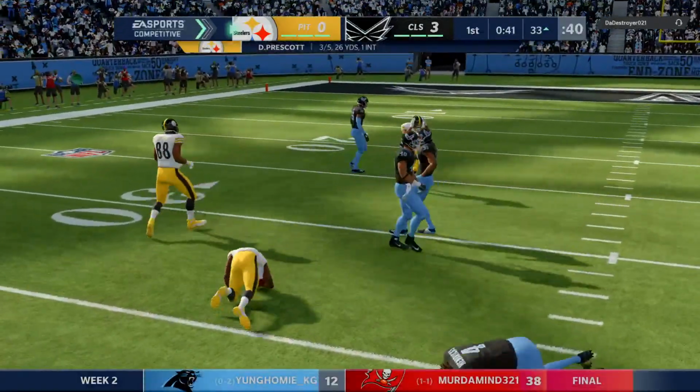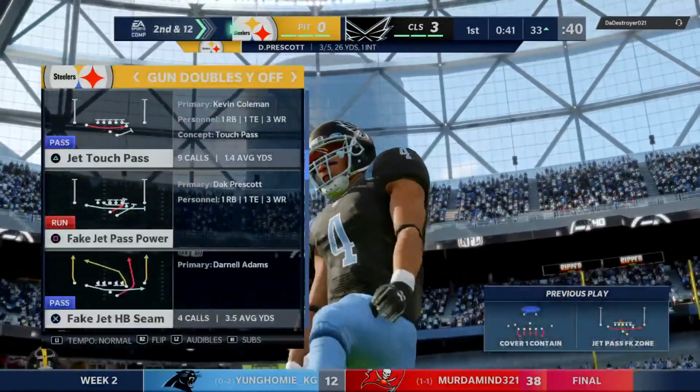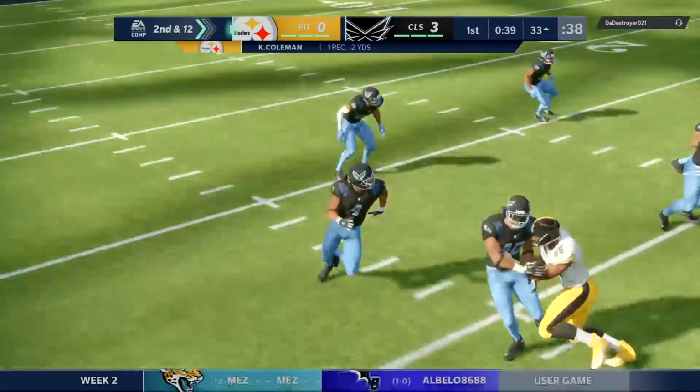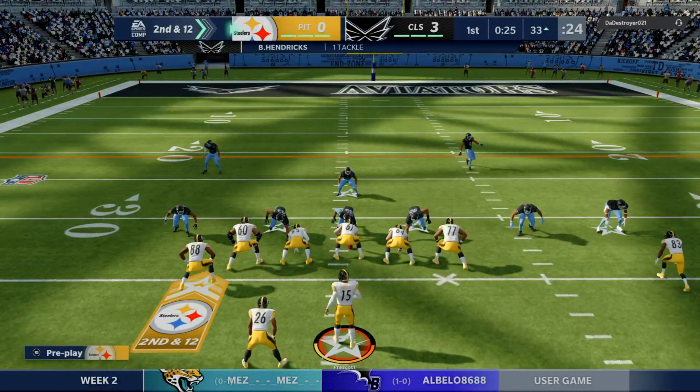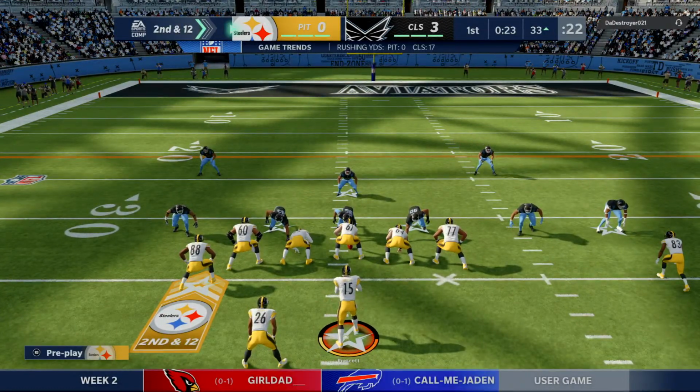And he went nowhere. Well, he went backwards, back to the 33. That one unable to develop, never got going. A loss of a couple, and it's second down. Second and 12 at the 33-yard line.